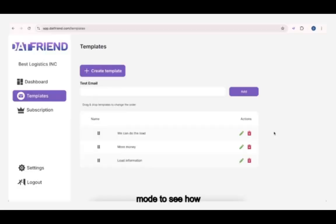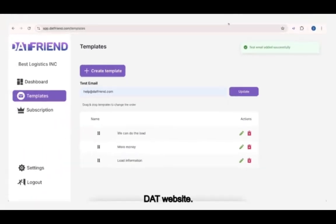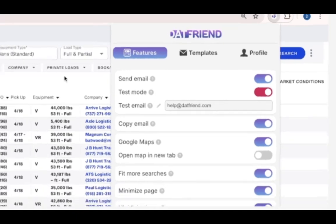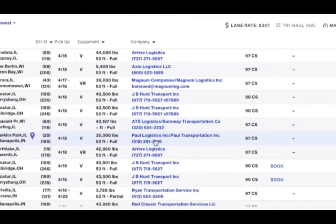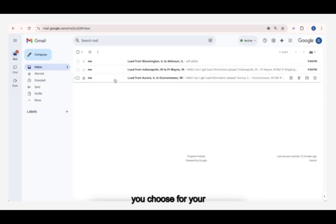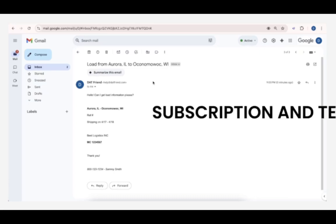We created a test mode to see how your template looks. Enter the email you want to receive templates on, click Add, and open the DAT website. Open the extension and activate test mode. Start sending test emails to postings using your templates. You should receive those emails in the inbox you chose for your test email. Don't forget to turn off test mode after you're done.